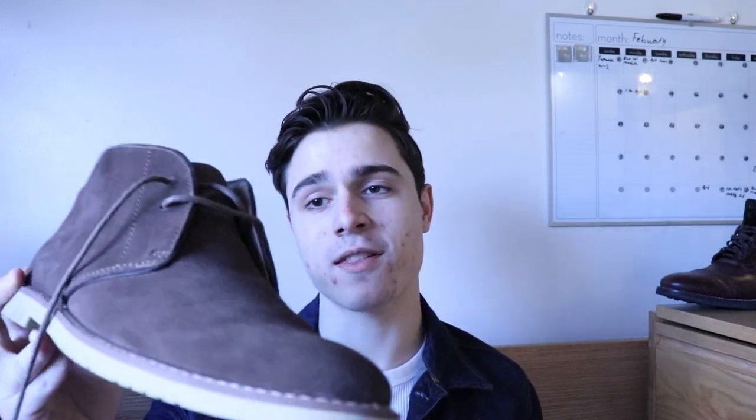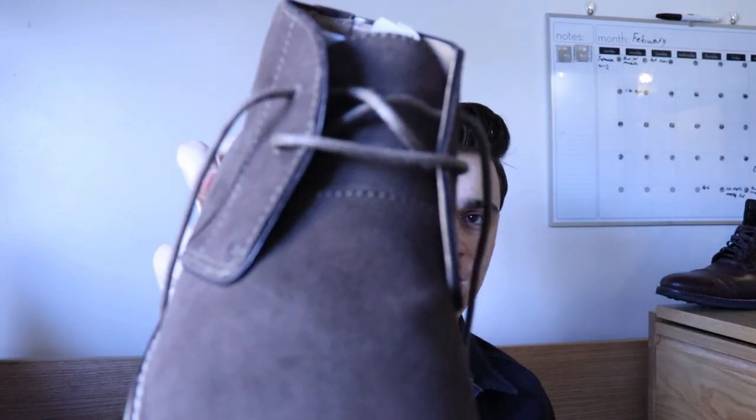So next up on my list, I'm going to have the Chuki boot. Now the Chuki boot is a lot like the Chelsea. There's not much going on with this. It's just going to have 2 to 3 eyelets right there. That's how you tell them apart. And with Chuki boots, you can dress these up to business casual or just wear them out casually. I'd stick with your browns, tans, or deserts with these.